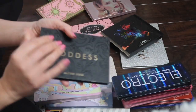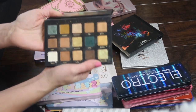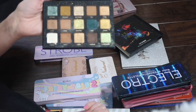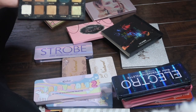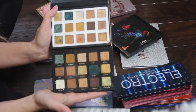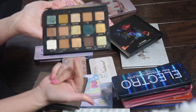Moving on, we have the Goddess palette, which again is a dupe for the Natasha Denona Gold palette. And I did do dupe in the dupe. Oh my god, I've made such a mess of this palette. You can tell this is my jam. I mean, look at this palette and my CColor Cosmetics palette. You guys can tell I truly love this color scheme. I like annihilate these palettes. I know, I'm hurting people's hearts. I'm really sorry, guys. Anyways, this is a great palette.